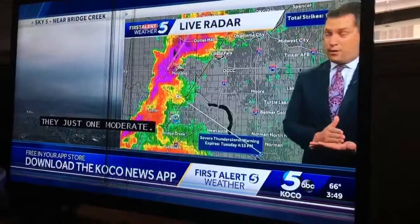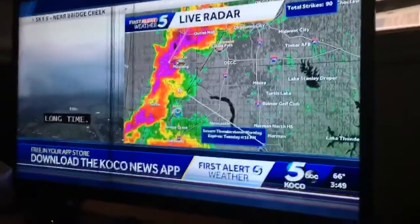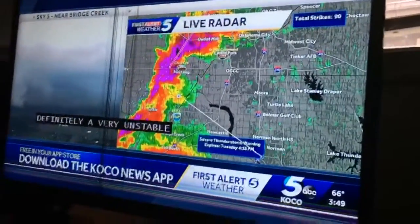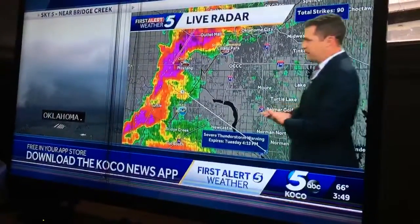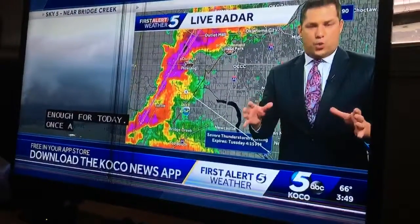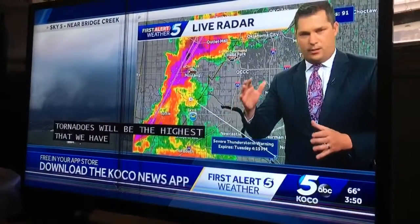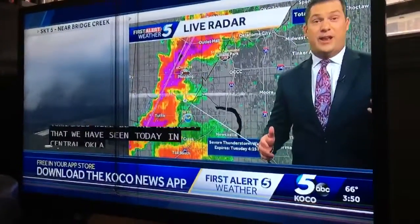A very long time. Goes to show you just the kind of atmosphere that we are working with today, but definitely a very unstable atmosphere is going to be setting up across central Oklahoma, and I cannot hit the message hard enough for today. Once again, a moderate risk for severe weather, and the threat for tornadoes is going to be the highest that we have seen today in central Oklahoma, including Oklahoma City, including I-35, I-44 to the east, that we have seen in a very long time.